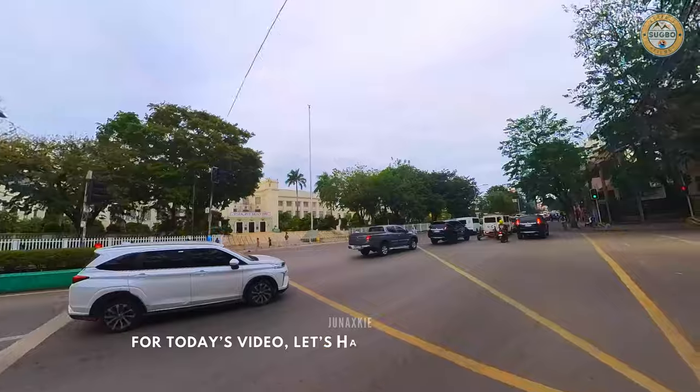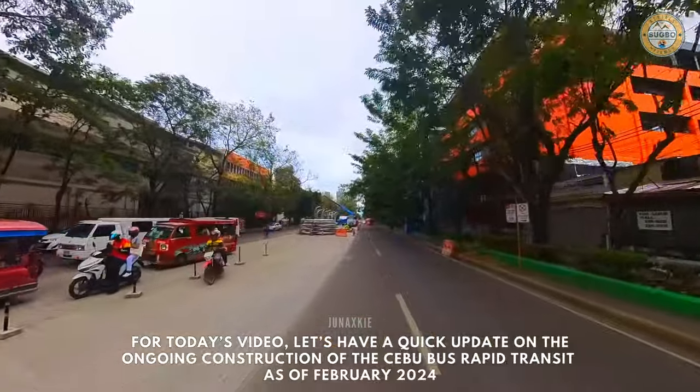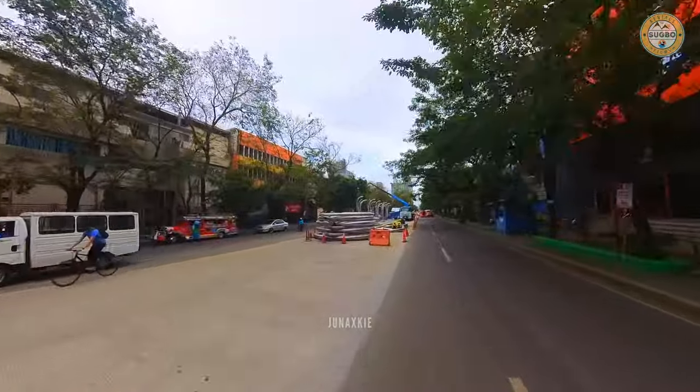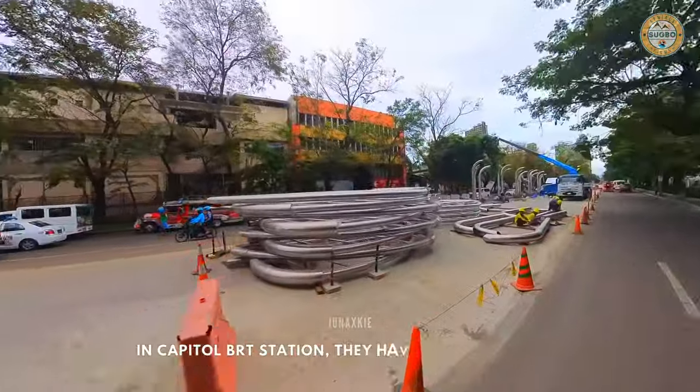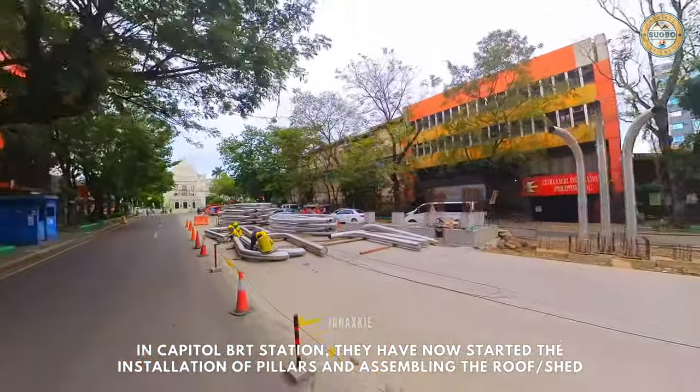For today's video, let's have a quick update on the ongoing construction of the Cebu Bus Rapid Transit as of February 2024. In Capitol BRT Station, they have now started the installation of pillars and assembling the roof or shed.